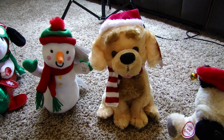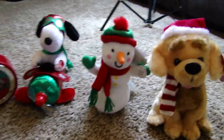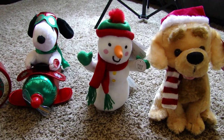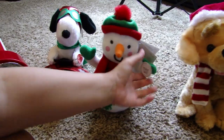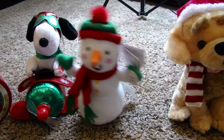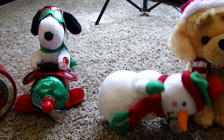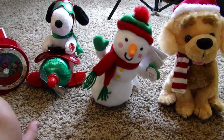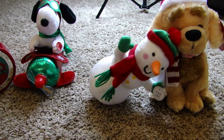That little noise is his eyebrows moving. It's so cute. Okay, the next little guy is a tiny little snowman that I picked up at Target. He does go fast. He might fall down. Oh, he did. He's a little wiggler. He always falls over.